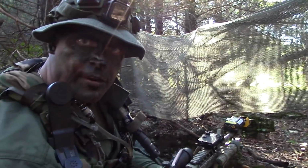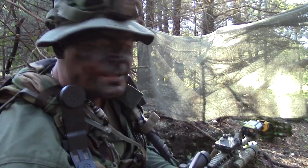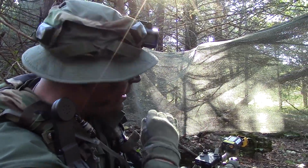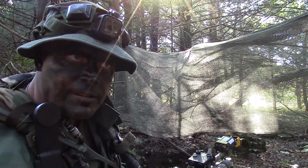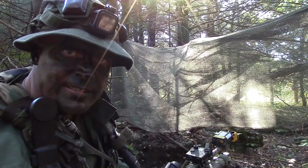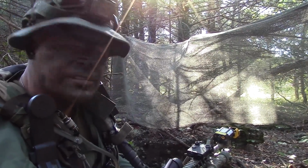Alright, so we're at our 3rd LPOP. So far, no contact. Right now we're watching a big trail, watching for any enemy that's moving down this big trail. We have 2 other LPOPs that are pushed out to the north and south of us, about 100 meters or so dispersed. So far, no contact.